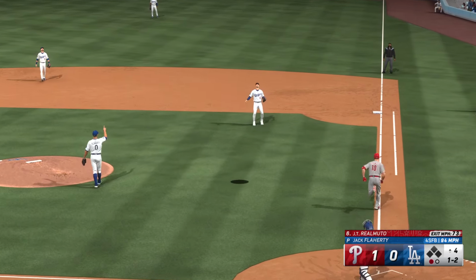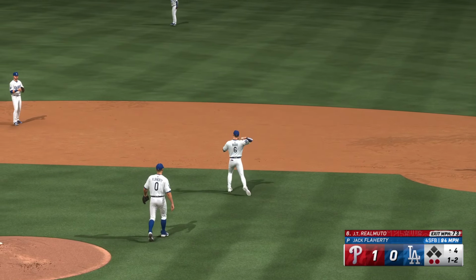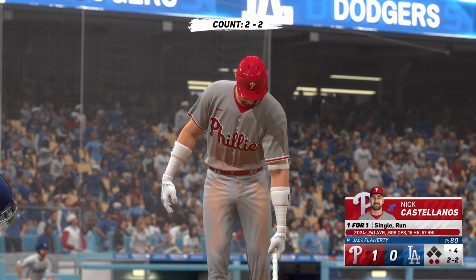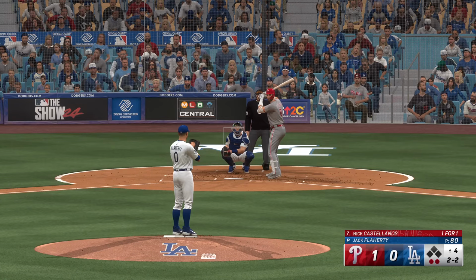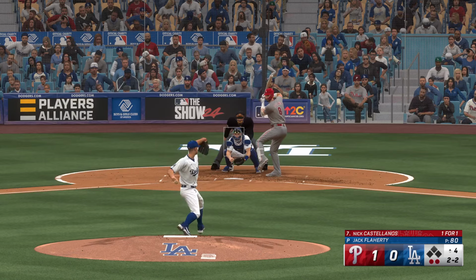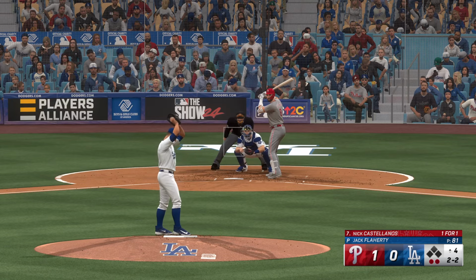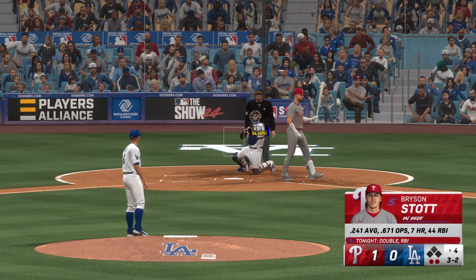This one in the air. Biggio in position. Brings it in. And there's two down. The right fielder, number eight, Nick Castellanos. Two outs, bases empty. Nick Castellanos at the plate now. Two down, nobody on. Gets a piece and stays alive. That one just missing inside, and the count's full.